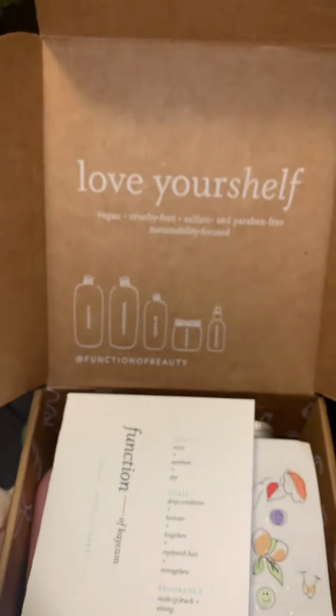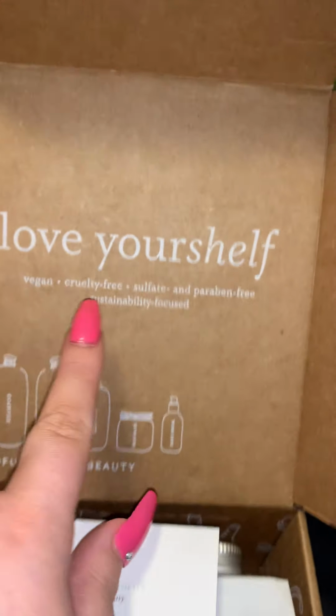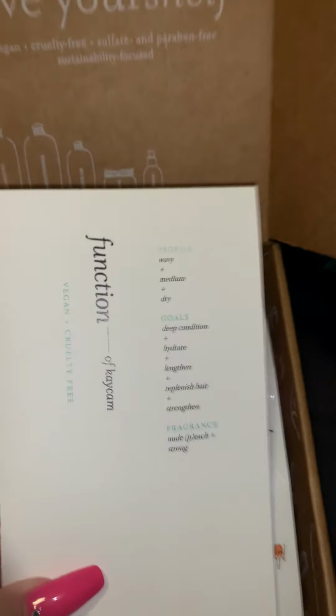And so I'm gonna open this up and show you guys. So it has a little message on the inside of the box. It says, love your shelf. This brand is vegan, cruelty-free, sulfate and paraben-free, and sustainably focused. So yeah, here is the little pamphlet that they give you.